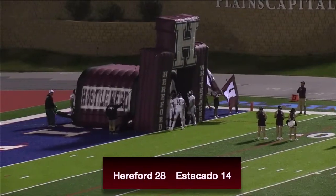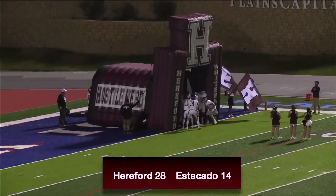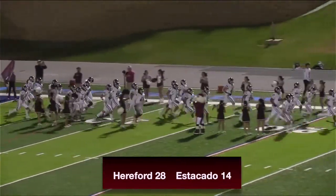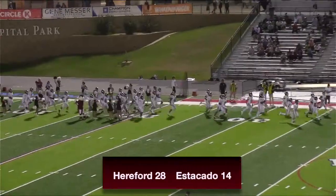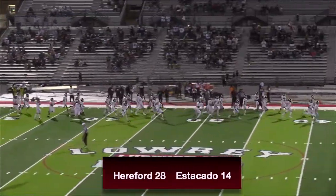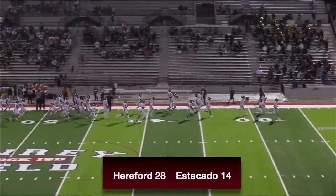The White Faces are back out again and will receive the second half kickoff. They lead 28-14. As in every game, what happens on the first few possessions of the second half is very critical to the outcome of the game. So let's march down the field, guys.